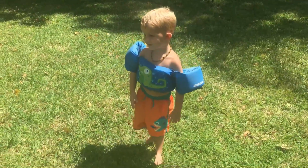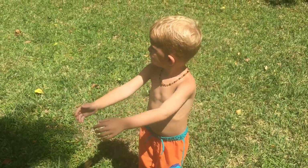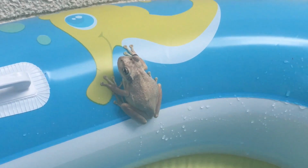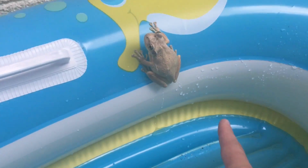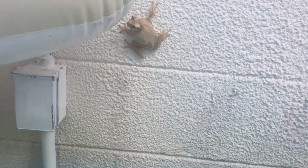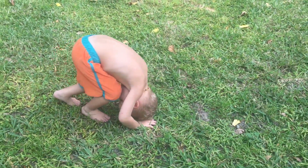Take my swimming off. All right. Now remember not to jump in the pool. Oh, Froggy likes that warm water. You gonna try to pick him up? No? Why not? Touch him on his butt, he'll jump. Do it. Touch right here. Ready? Here we go. Hey, Mr. Frog. Now I'm ready. Do it.